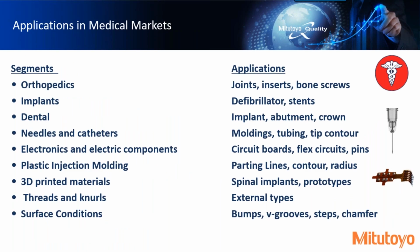So what are the applications that we see in the medical markets? And I'm going to go, segments is on the left, applications is on the right. So we have a wide variety of things that we have done. Orthopedics, we've done joints, inserts, bone screws. We've done implants for defibrillators, stents, dental, real good application with implants, abutments, and crowns, really small stuff.